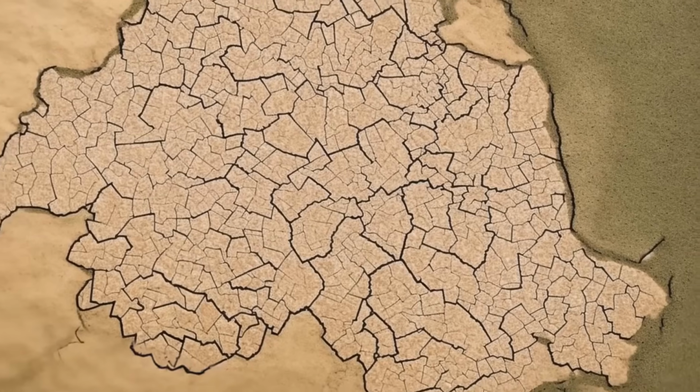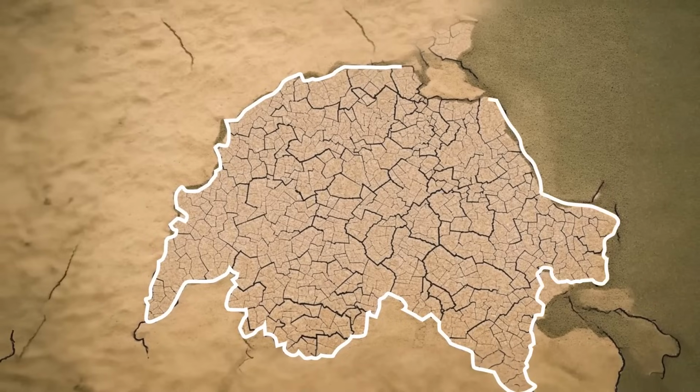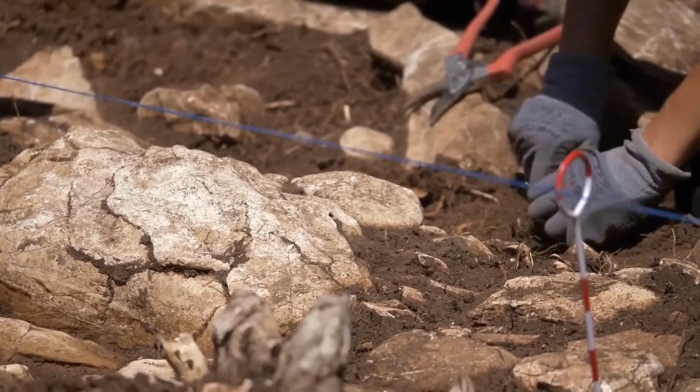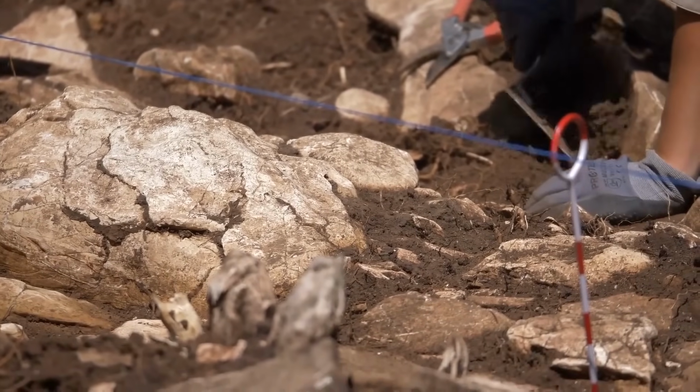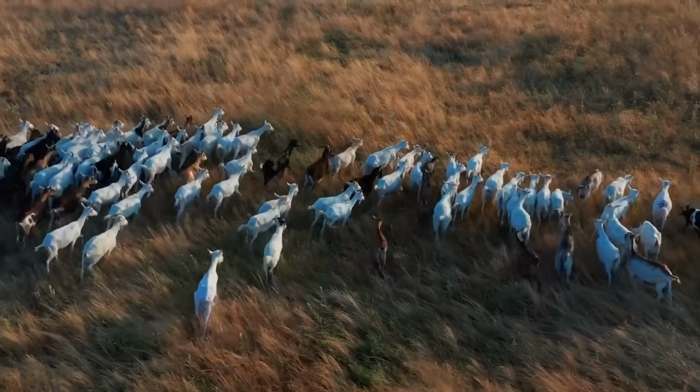These huge stone structures are called desert kites, because if you look at them from a distance, well, they sort of look like kites. Archaeologists have arrived at the consensus that these kites were used to lure animals in. This way, it would make it easier for our ancestors to guarantee their week's food.